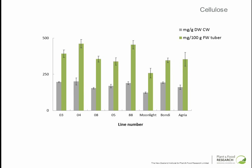Over here we have in the gray bars the amount of cellulose in milligrams on a dry cell wall basis, also taking into account that the different potato lines can have different amounts of cell wall itself. We then also calculated it on a fresh weight tuber basis in the green bars. So you see that the three lines, lines 3, 4, and 8, are not collectively as a group any different from the other potato lines that were analyzed. However, if you look at the green bars, there is a variation in cellulose content between the different potato lines. And this is merely reflective of the different dietary fiber content that you can have in different potato cultivars.